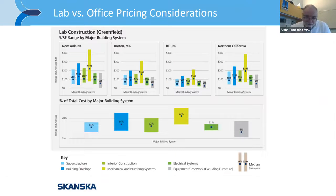So as you can see, if you focus on New York, Boston, RTP down in North Carolina, and also Northern California. In New York, I'm just going to focus on New York for now. You can see by far the most costly system there is the HVAC systems and MEP systems themselves, fully $222 a square foot, versus the other locations. Even though you can tell each one of those locations, the mechanical systems are the most expensive piece in the whole thing.